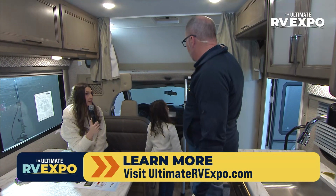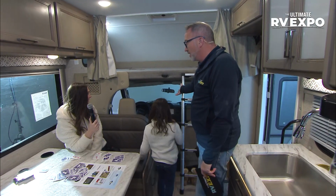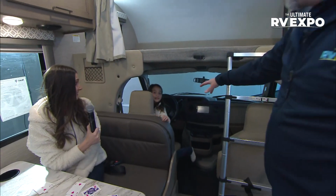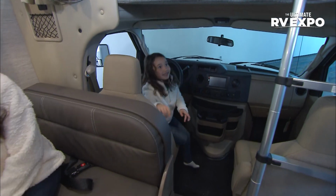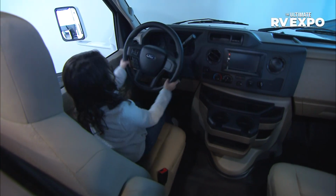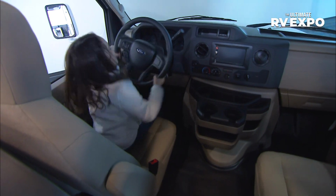Oh, and look, she actually moved the ladder for me so we could see the dash right here. You got a 7-inch touchscreen up there. You got the molded cup holders. How comfy is that chair to drive? Oh, yeah, it's comfy.